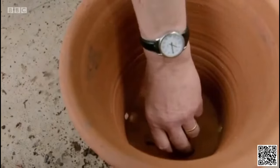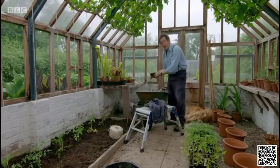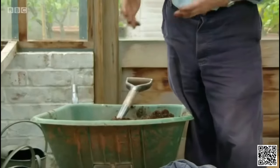I'm going to put a crock in the bottom, and then I've mixed up some compost. This is homemade. It's got a lot of garden compost in it. It's got some soil, been sieved. It's got coir and sharp sand. So let's put this in.